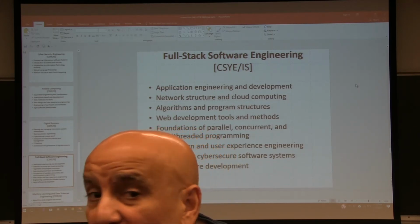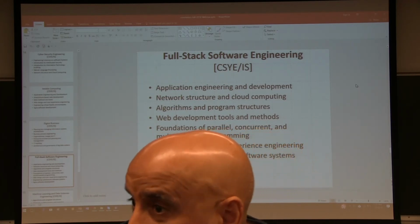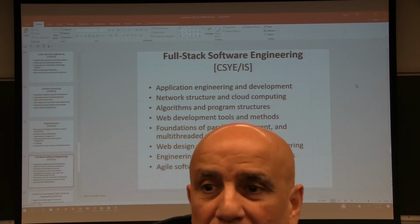That's a completely soft class. You learn the software development cycle, right? Lots of homework, but none of it is programming, and that could balance the application engineering class.